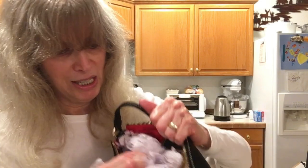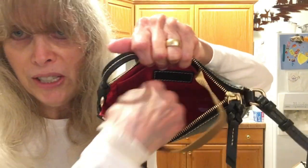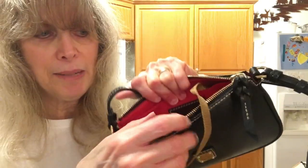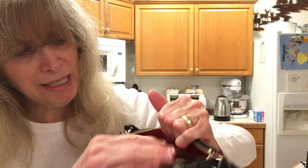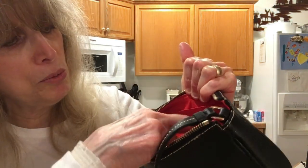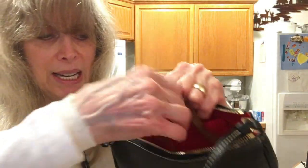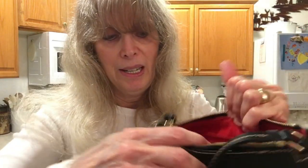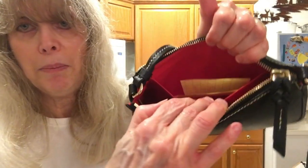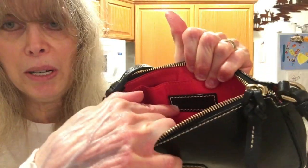Got stuffed. It fits a 6S Plus. It fits my keys. It has credit card slots. Over here is six credit card slots. No, there's three credit card slots and a slip pocket. It has a key leash. It has a slip pocket over here and leather that says Dooney & Burke.